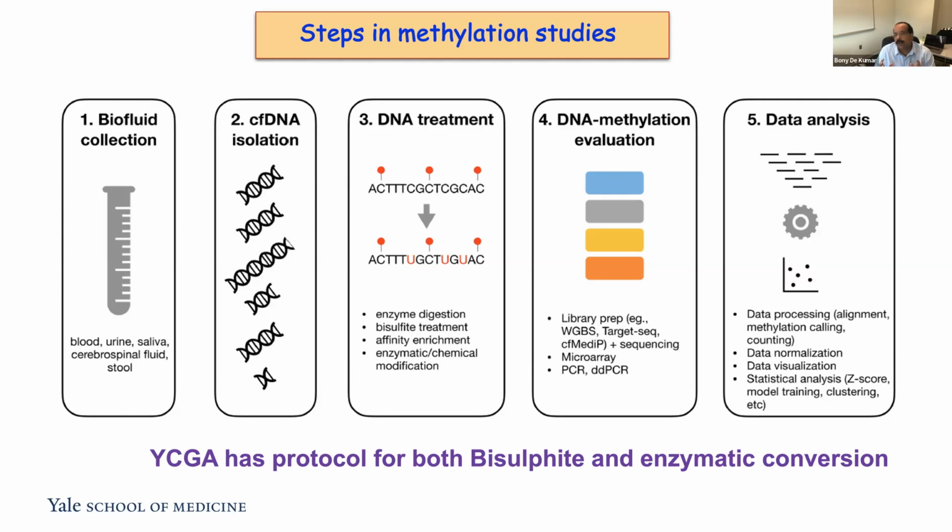So this is actually the flow. It's like any other NGS protocol. The only difference is that you will be starting with cfDNA, and again, the material that you have in your hand will be very little.